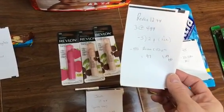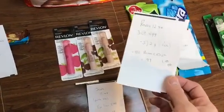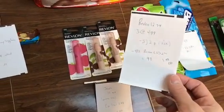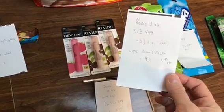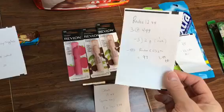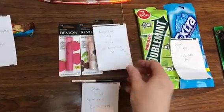I used 3 of the $2 printables. There was also a $2 load to card available. I just went with the printables for this deal. And then I had a $4 off of $12 Revlon CVS coupon that was loaded to my card. So that made that 97 cents. I'll get back $1.49 in beauty. So that right there is a moneymaker.